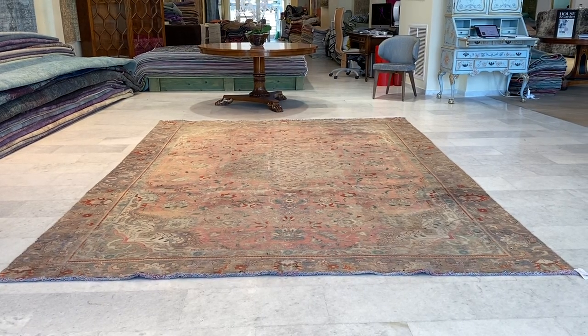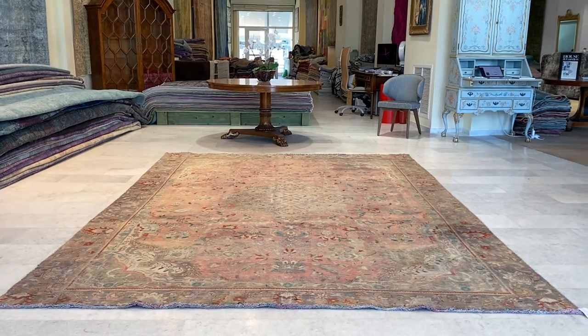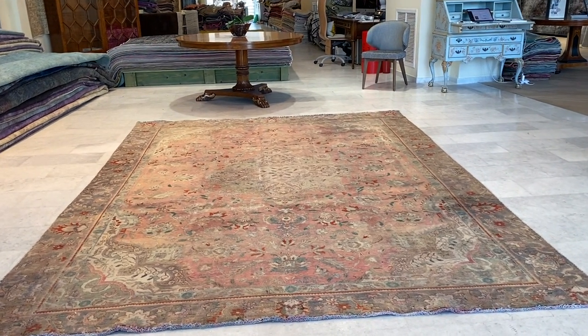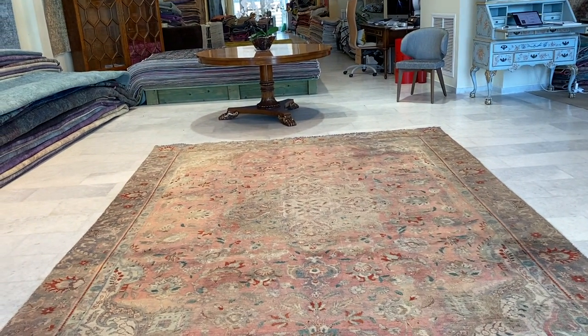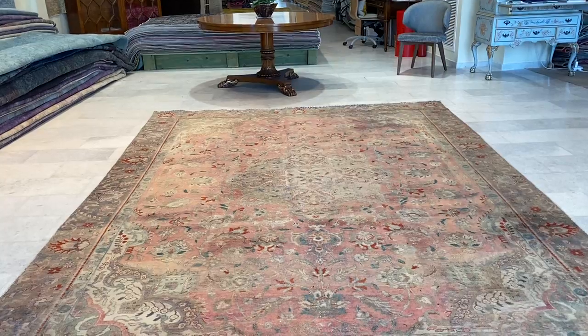This is Vintage Carpet 20418. It's a Persian handmade carpet. This is a uniquely beautiful carpet in a color tone I haven't seen for a long time. It's almost like a pink orange kind of color. I would refer to it as a Venetian pink, but this one has a shining feel about it.